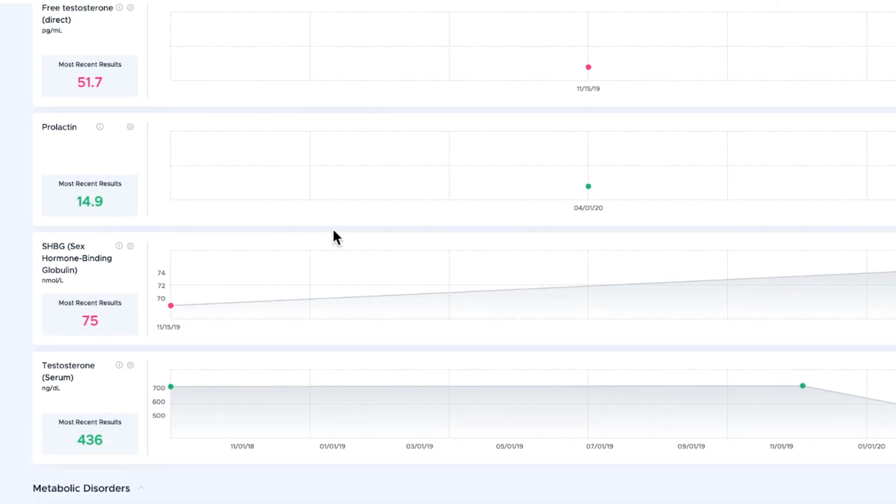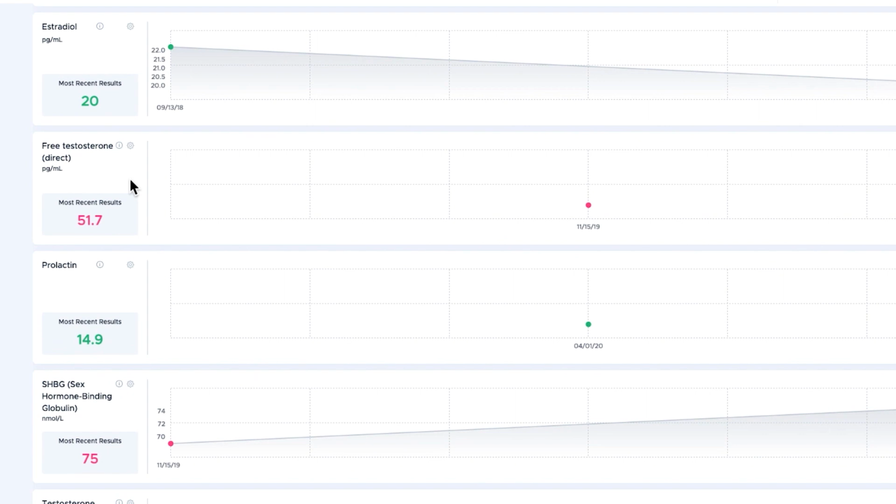So that is good. Now, talking about testosterone, you can have a great total testosterone, but if your free testosterone is low, then you're missing out big time. So you have to be mindful of free testosterone. So I don't know if I had free testosterone here or not. Okay, here we go. Free testosterone.